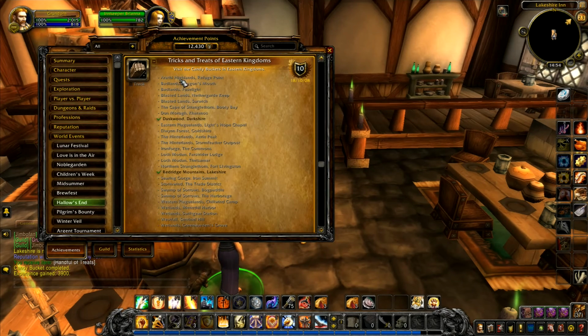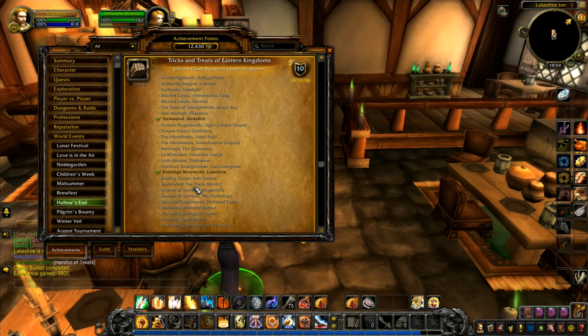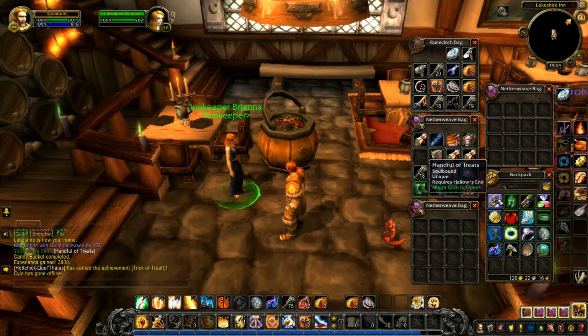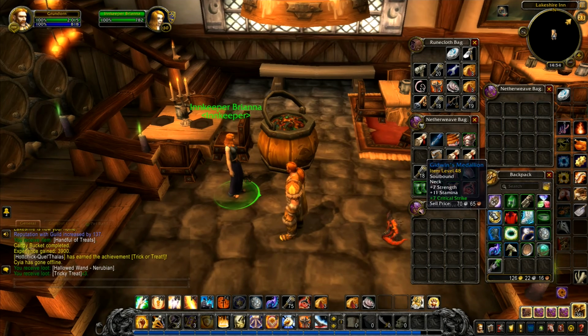Wow. But you've got all of these different inns that you can go and visit in order to complete this achievement here. And it can be a lot of fun going around and visiting all of those. It is a lot of fun. You get the handful of treats right here. So we click and we open. We've got a Hallowed Wand Nerubian and a Tricky Treat.